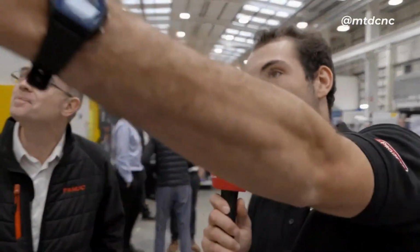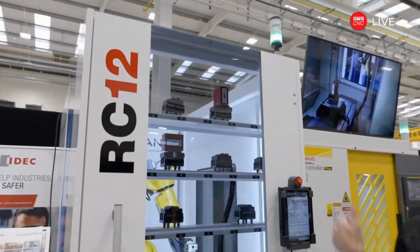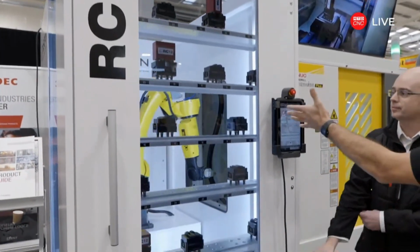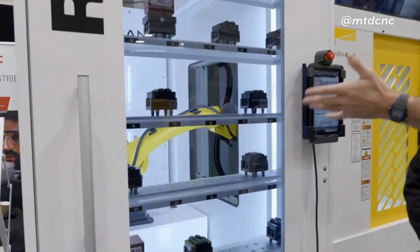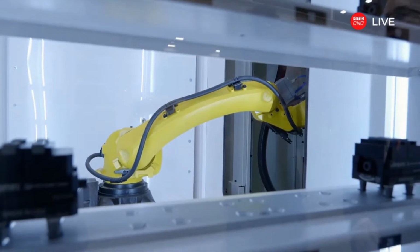Moving on to the left-hand side is something very interesting. We've got a standard RoboDrill, but with some automation. Now, we've got a FANUC arm automating a zero-point vise. Why would you do this? Why would you use a FANUC machine with a FANUC robot? Does that help with integration?